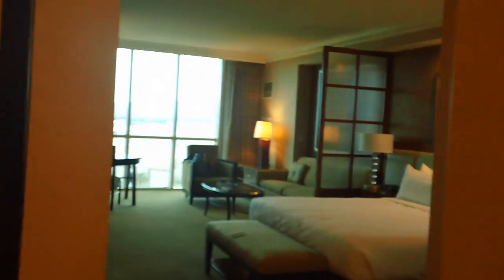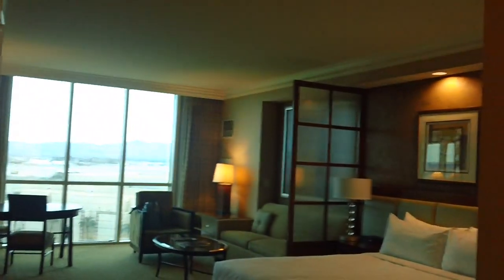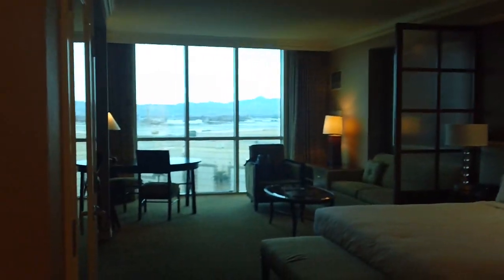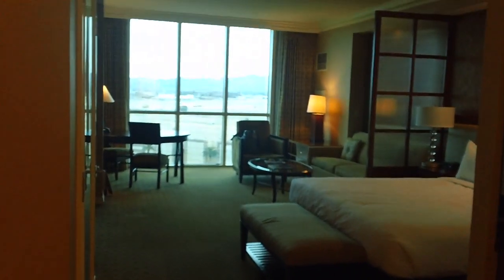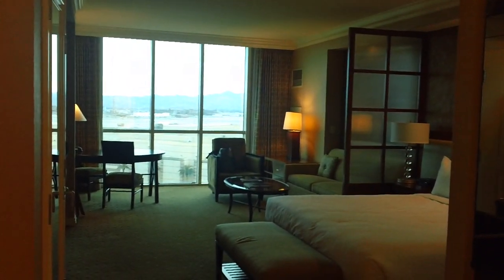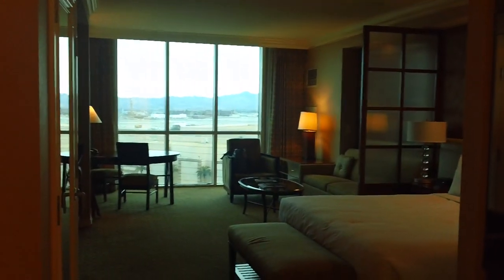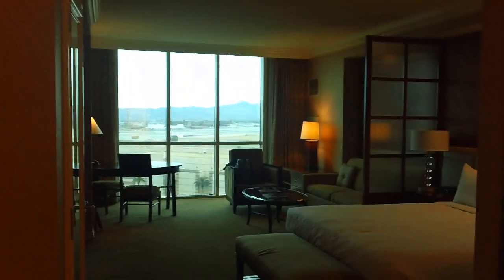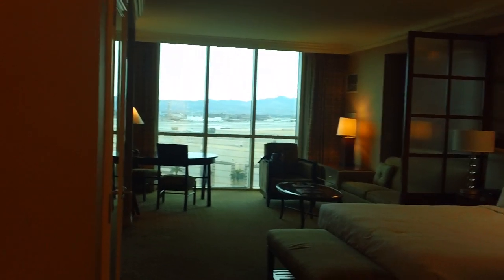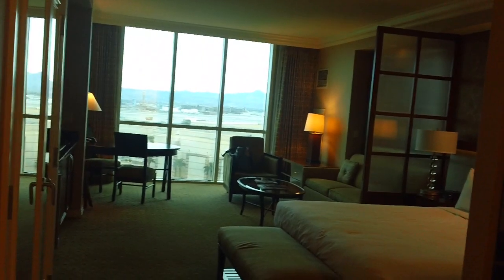So as you know, this is an old suite and frankly I was offered the penthouse floor for only an additional $20 and I would have taken it. But I want to show you the level entry suite because this is what you're probably going to get if you come through a myVegas reward. You tend to be offered the lowest level room or suite that they have anywhere, and in this case they have suites, so you're going to get a level entry suite.